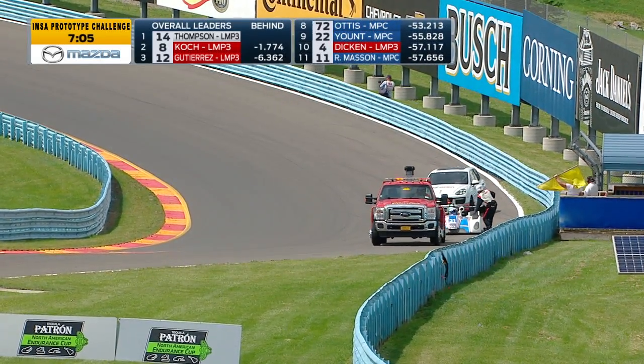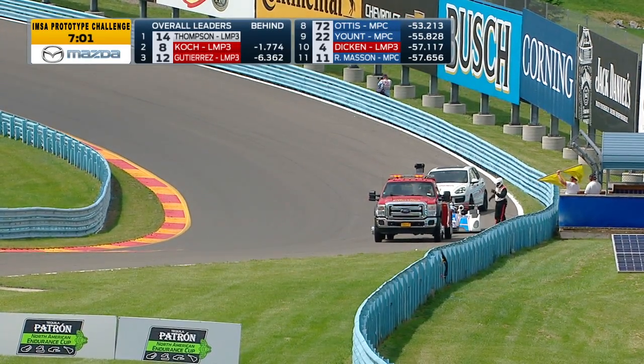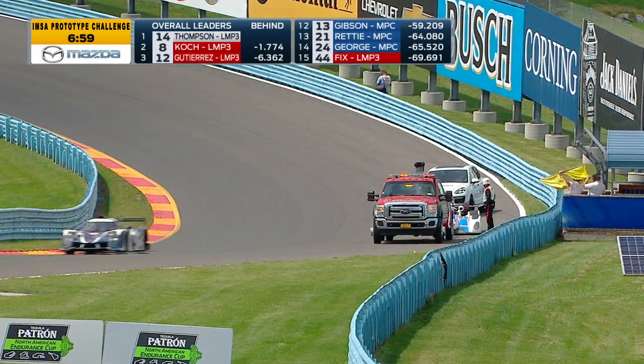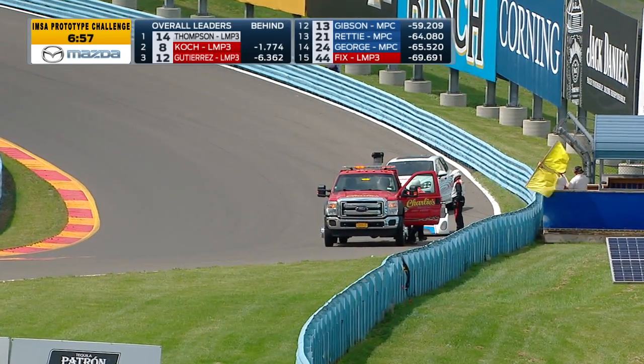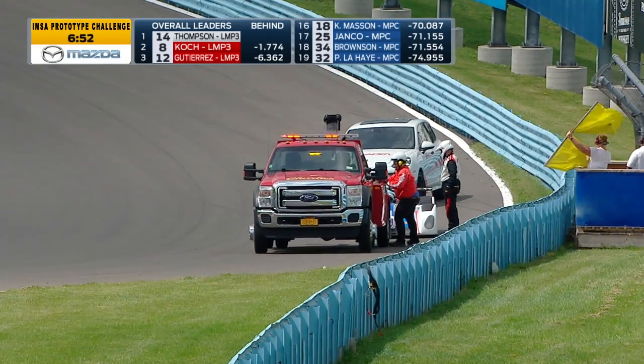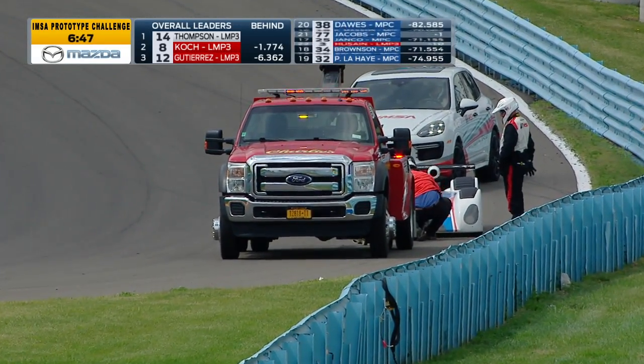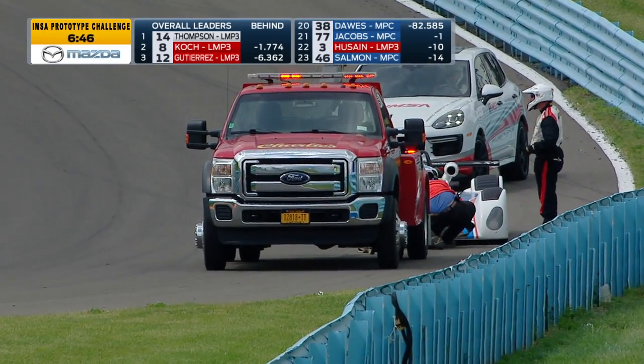If they can get that car hooked up and pulled out of the way, we should have time to go back to green, but certainly that isn't what Colin Thompson wanted. He'd been pulling away, edging away little by little at the front of the field, pulled out a pretty commanding lead over Kenton Cook, and this is going to set up the stage for what could be a very interesting finish. It's exactly what Andres Gutierrez wanted though, Jeremy.